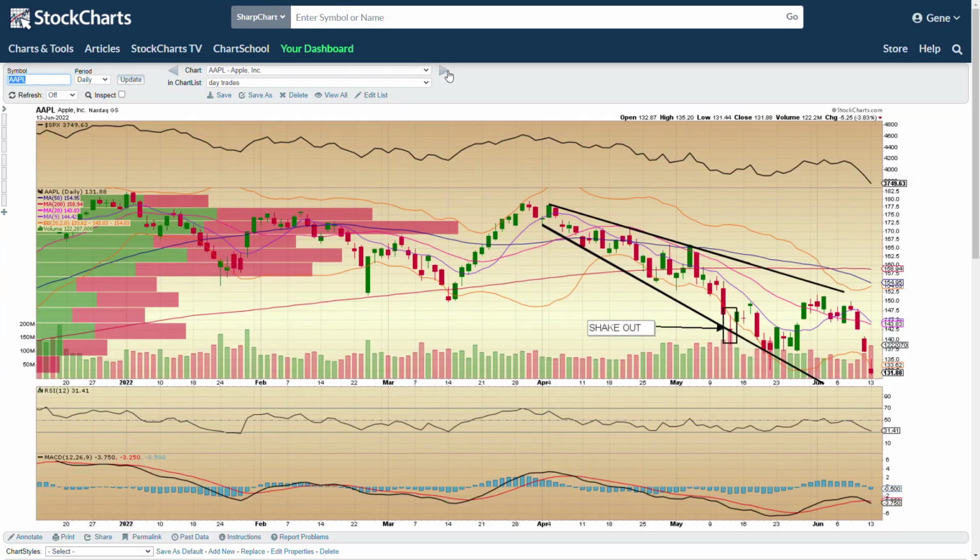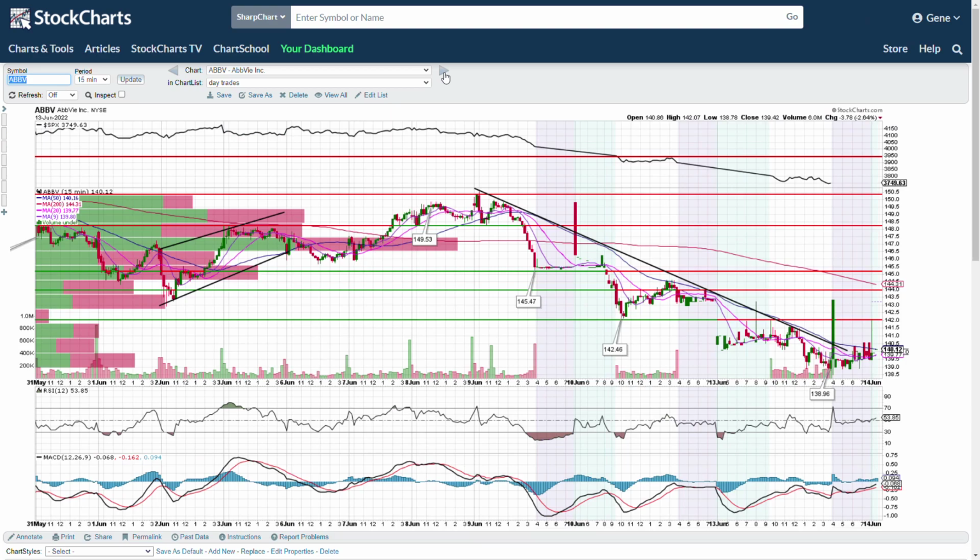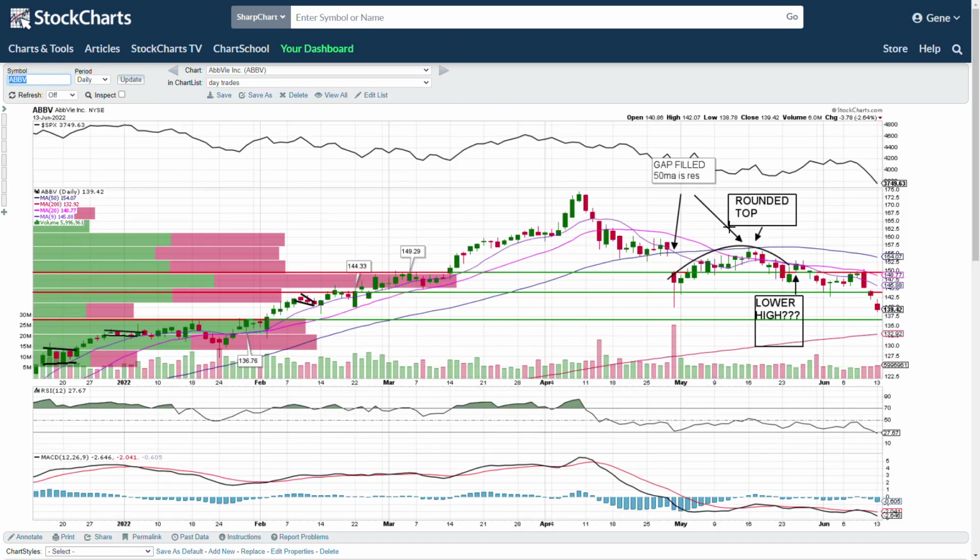Apple, big down candle yesterday. Going to see that in a lot of the market. Avi still pulling back here. We are bearish on Avi, and we've gotten a move. I would expect here, so you have a high, a low, a lower high, a lower low, a lower high, a lower low. I would not be surprised to see this push up and maybe retest this resistance level.